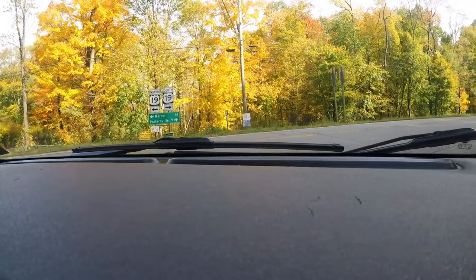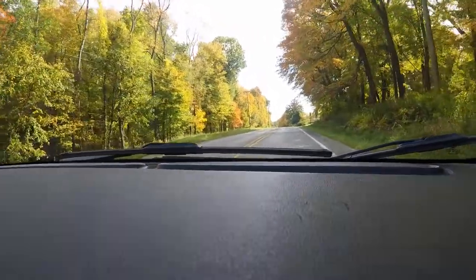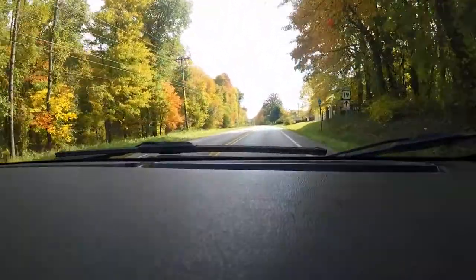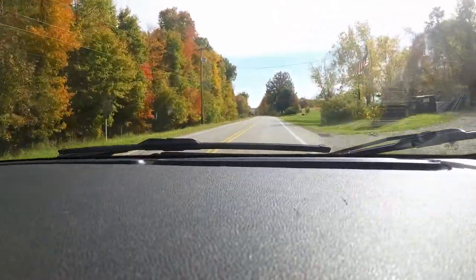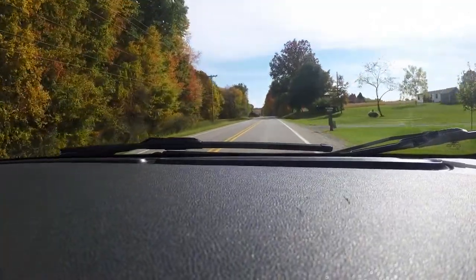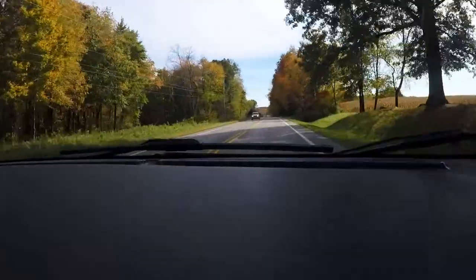Okay, we're taking a nice little ride in the country on a beautiful fall day in the Fiat, going to a state park that's fairly close to me, Moraine State Park, to get some views over there.